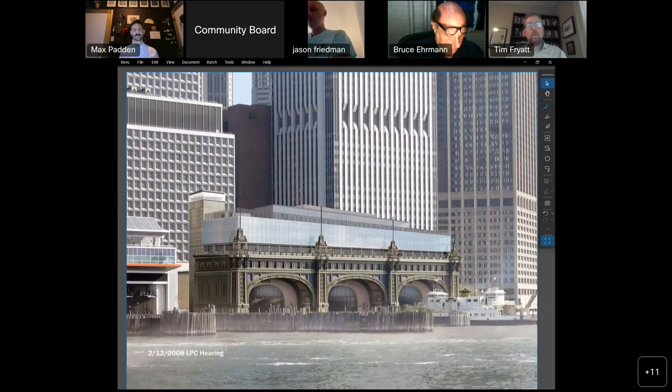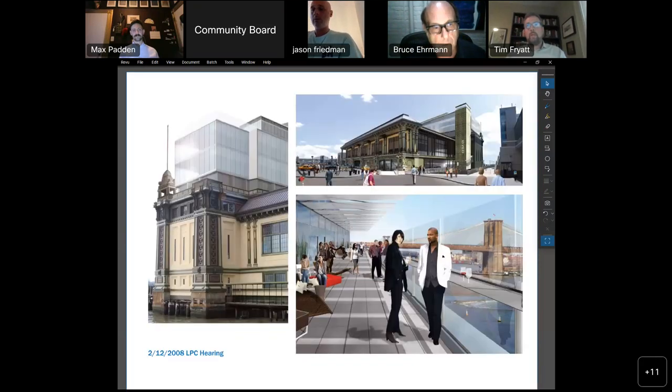Just very quickly, I'm going to go through the past LPC approvals. We originally had a much taller building that we presented to LPC and CB1 and had it approved. This is a seven-story building. With the cupolas replaced, the existing elevator tower you can see on the left was enlarged. Here are some other views of that application. We had an active rooftop use at that time, as you can see in the bottom right.